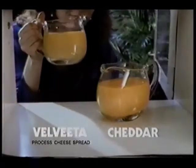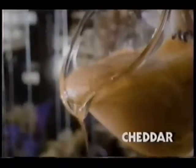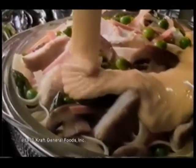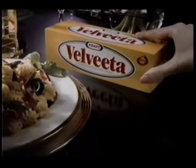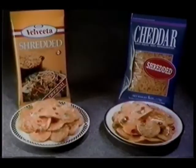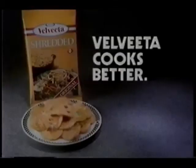It's Velveeta versus cheddar. Our Velveeta melts much better. Cheddar's lumpy, cheddar's oily. It dribbles off your plate onto your doily. When the cookbook calls for cheddar, make it with Velveeta, it cooks better. And when your recipe calls for shredded cheddar, try Velveeta Shredded for smoother melting and better cooking every time.